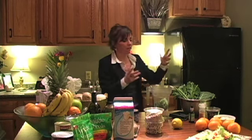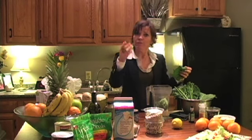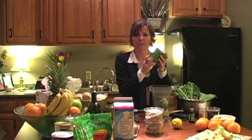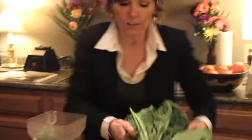You talk about having your 5 fruits and vegetables a day. Well, I'm having it right now. This is a collard green. A collard green is loaded with calcium, far more calcium than you can get from a cow. So I'll load it with greens.